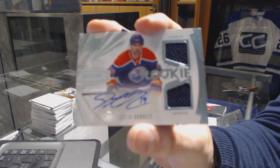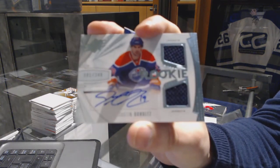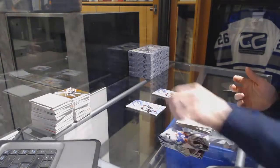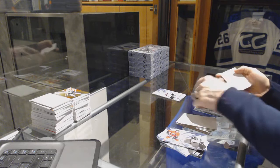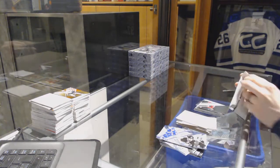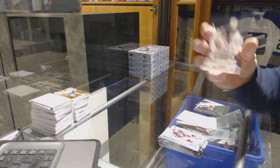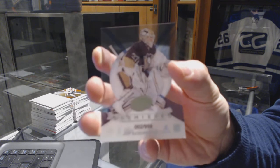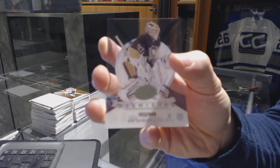league lead in scoring. Well, nowhere near Brent Burns, but still top 10, I think. Who saw that coming after the last couple seasons? 1 of 249, Justin Schultz, so that card's good again. And we got a rookie for the Wild, Matthew Dumba, and the Ice Topper has an Ice Premier's rookie, number 2 of 999 for the Pittsburgh Penguins, Jeff Zatkoff.